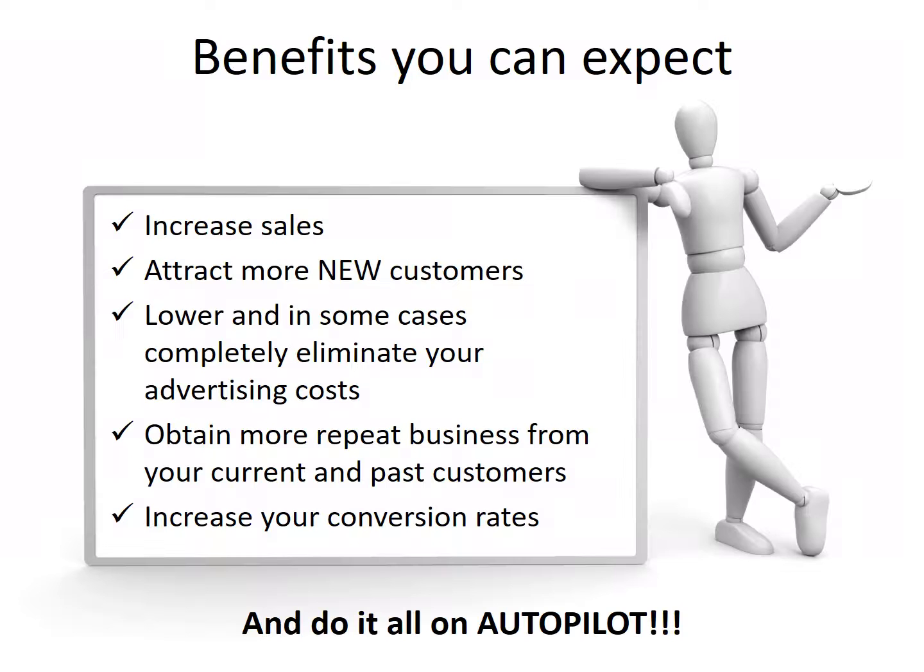Now, by doing that, you can see a lot of benefits. For instance, if you were to introduce small changes right now, you could probably see a massive increase in sales. You could see you attract more customers. You would definitely reduce your advertising costs. You can obtain more repeat business from current and past customers, and you can definitely increase your conversion rate. And all this can be done on autopilot. So the solution's there. It's how can you go about it?